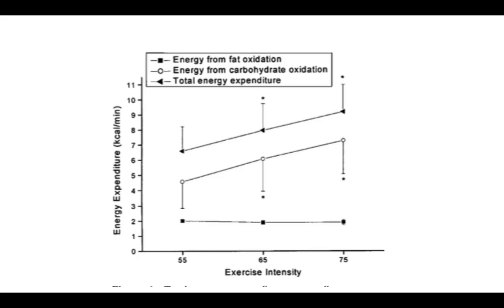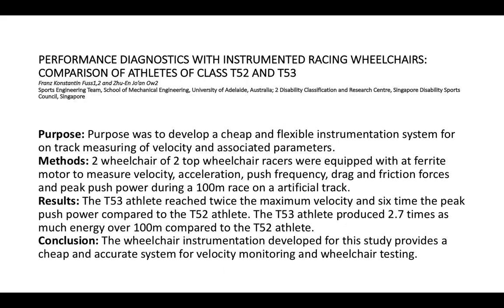Good to know for us coaches. If we do prescribe endurance training, we want to keep it at those lower percentages and really make sure that the athletes don't go too hard when we want them to do endurance training.